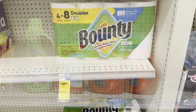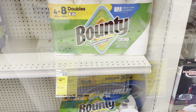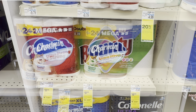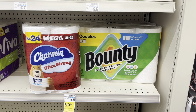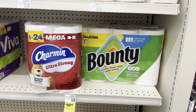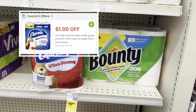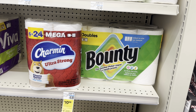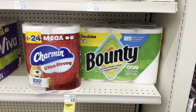The second option I have is to pick up 1 Bounty 4 double rolls on sale for $10.99 and 1 Charmin 6 mega rolls on sale for $8.99. These 2 will total $19.98, and that's within the 98% rule for spend 20 if your store follows the 98% rule. Check Coupon 24 app. There's a $1 off coupon for the Bounty and a $1 off coupon for the Charmin. The 2 coupons will take off $2 and you pay $17.98, get 4 back, making them $13.98 or $6.99 each.